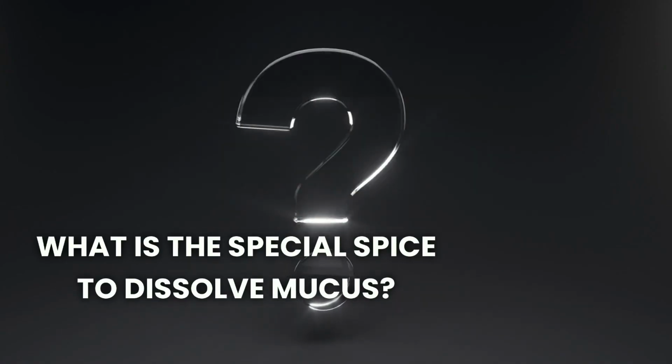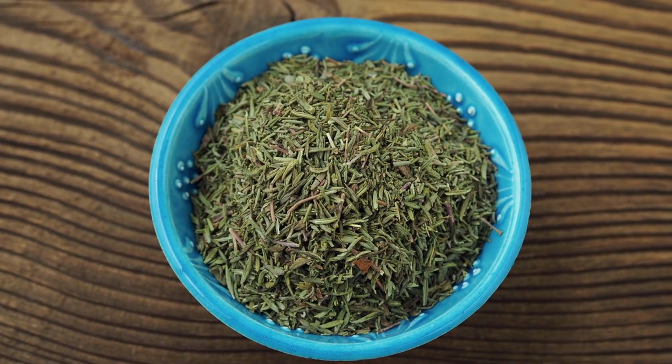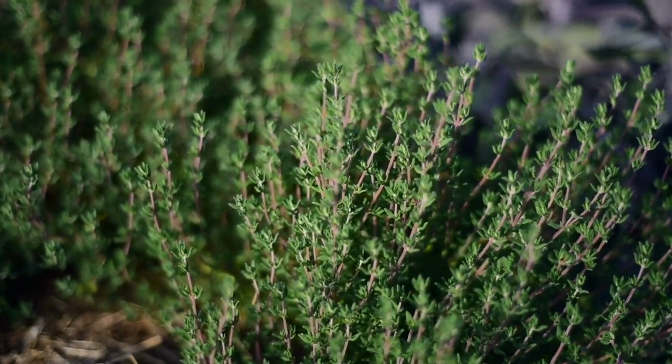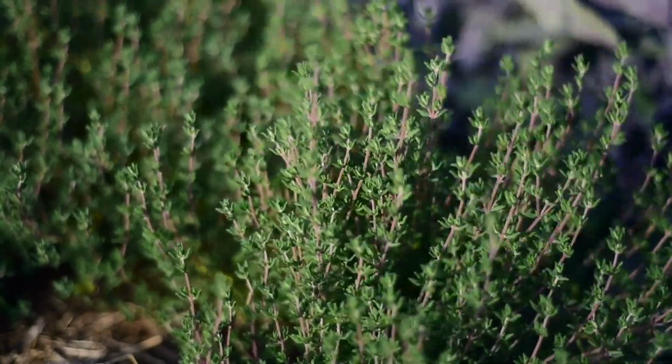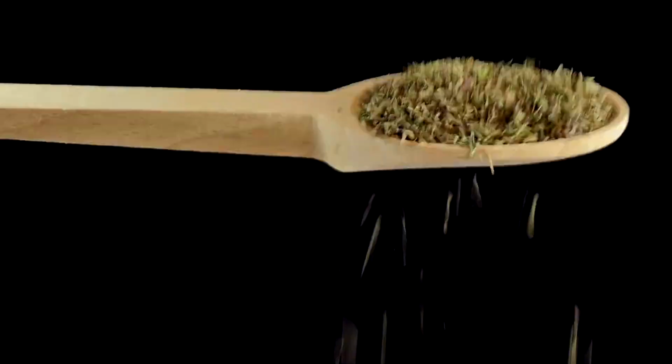What is the special spice to dissolve mucus? One of the most effective natural remedies to dissolve mucus is dry thyme. Thyme has been used for centuries in traditional medicine for its various health benefits, particularly for respiratory issues. What is thyme? Thyme is an herb from the mint family, commonly used as a spice in cooking.